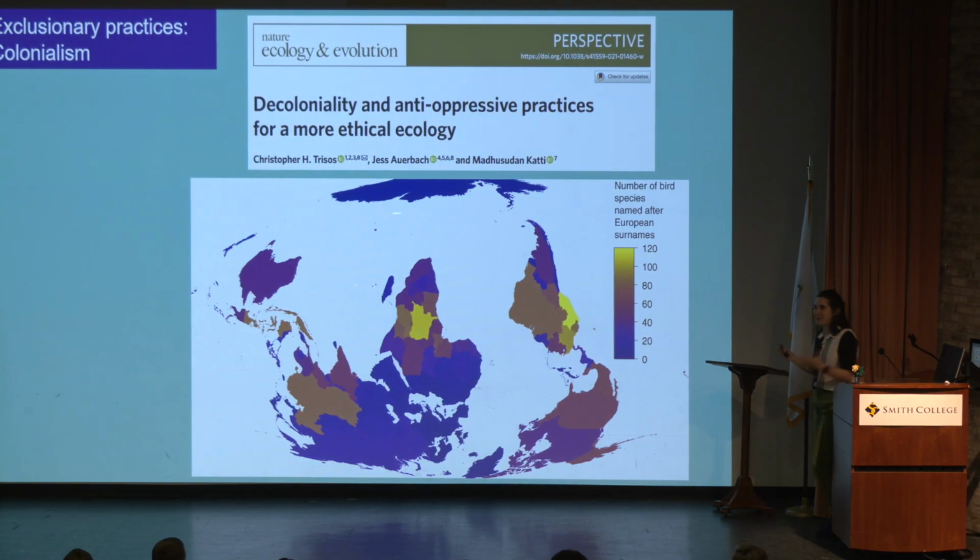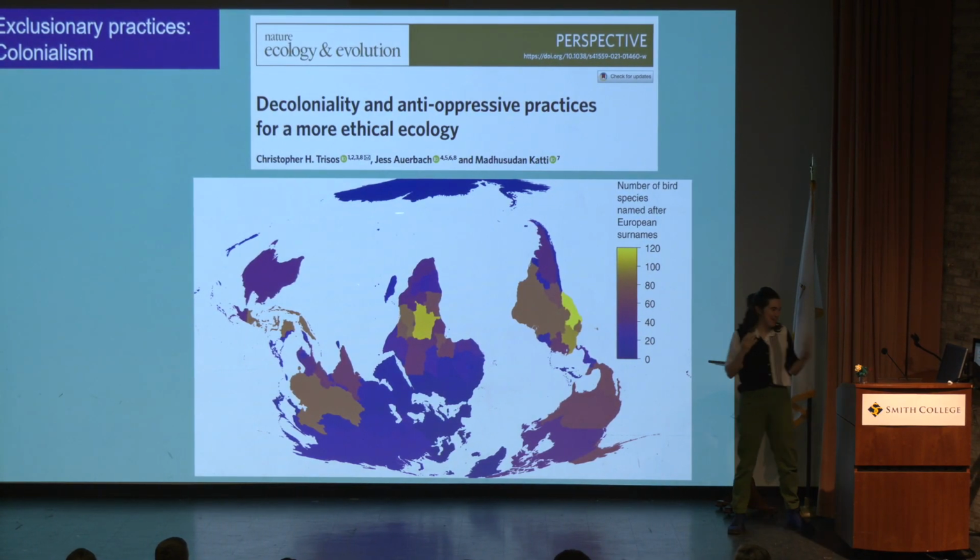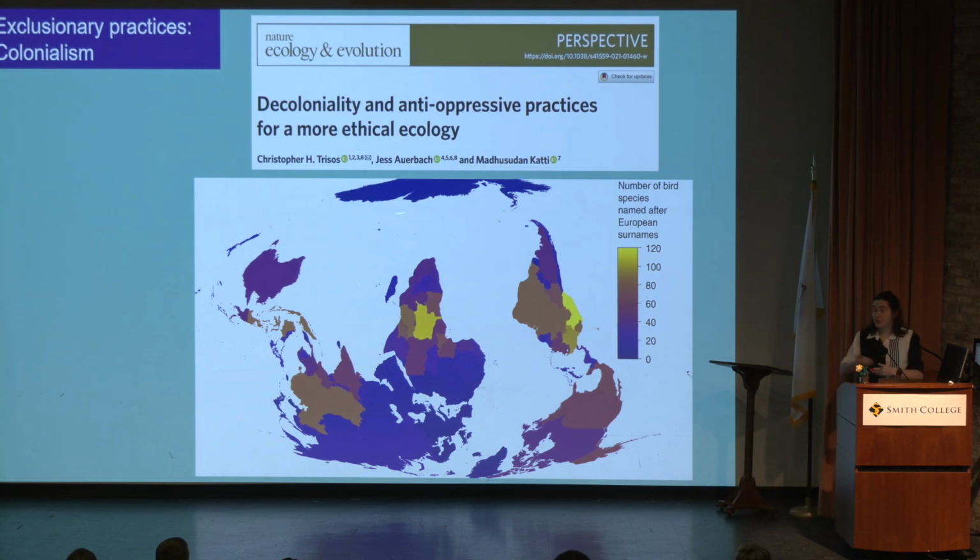I'm not going to go into too much depth for each of these because we only have so much time, but this was a great paper looking at the impact of colonialism on ecology. The way that they showed it was with a map of the number of bird species named after European surnames, and you can see the vast majority of them are not in Europe.